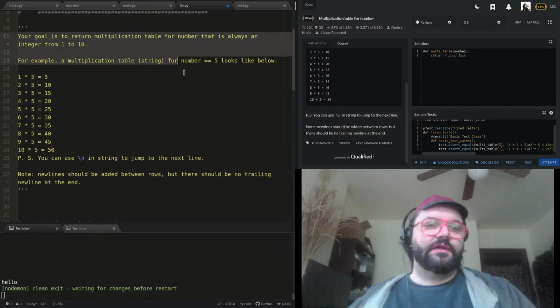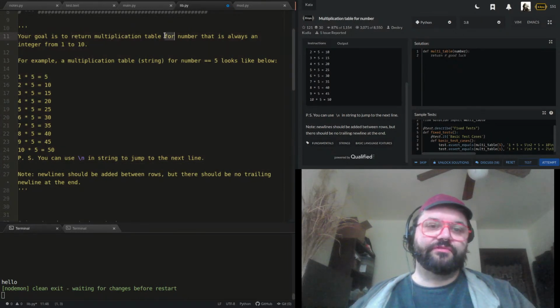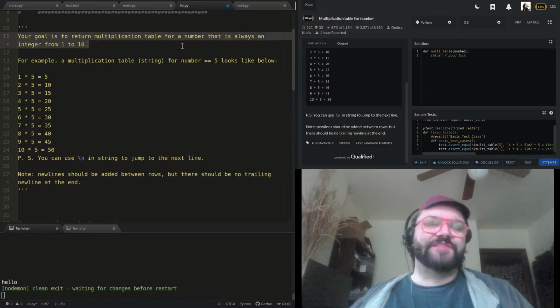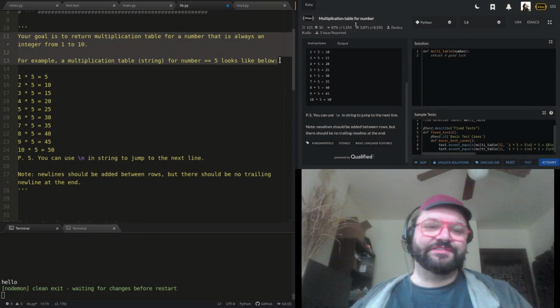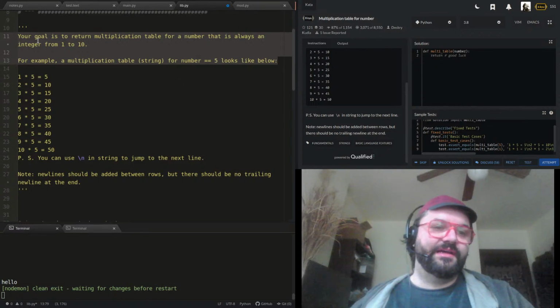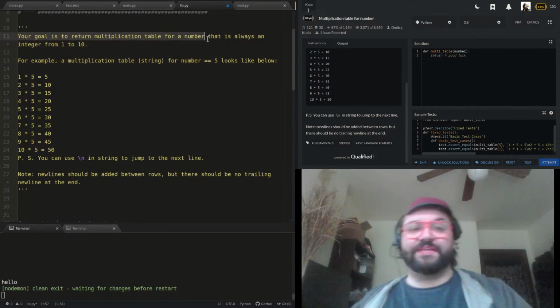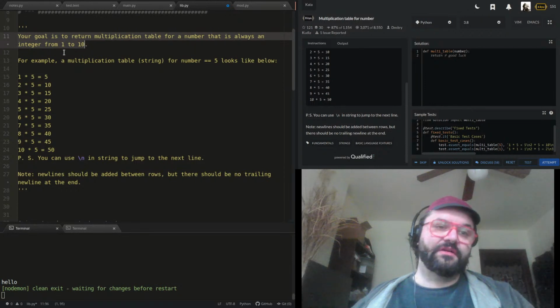So for this problem, your goal is to return a multiplication table for a number that is always an integer from 1 to 10. This is the other thing about Code Wars, or really about engineers in general, sometimes myself included. We can write code, but not necessarily copy.